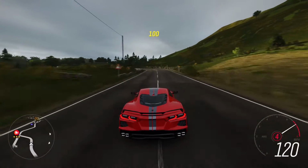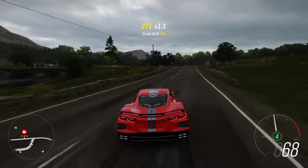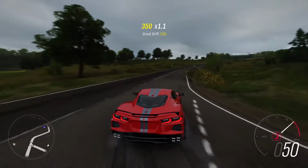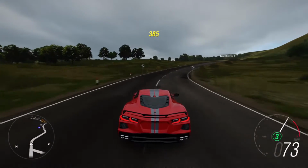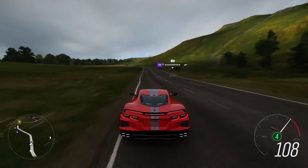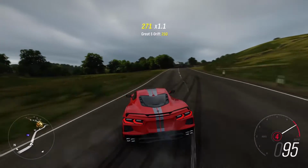Grip is fantastic. Brakes are amazing. It's much more slidey. I like my cars to have a little bit of slide, not too much like a drift car, but not so little like a Vulcan. I like to have a good middle point, and this has a very good middle point.